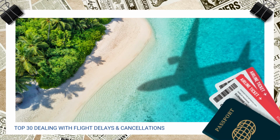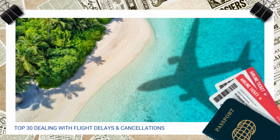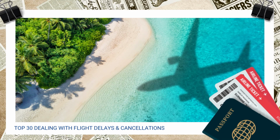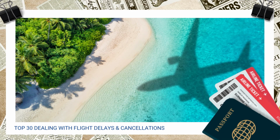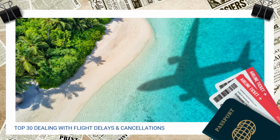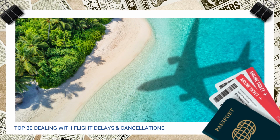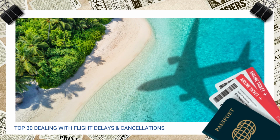Travel during off-peak times. Try to schedule your flights during off-peak travel times, e.g., midweek or early morning. These times tend to be less crowded and have fewer disruptions. Avoid flying during holiday seasons when airports are often packed, and the risk of delays or cancellations is higher.